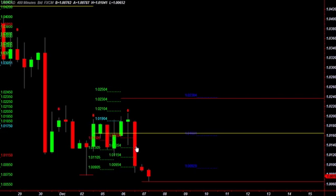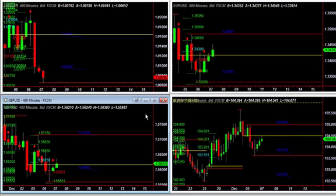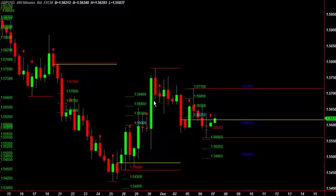So it's T1, T2 hits, T3 I'm leaving open, as I'm doing for all the pairs at the moment, not trading, leaving T3 open. So that's quite nice. I had some follow through during the Asian session, so that's quite nice. That's dollar CAD. Quickly move on to pound dollar.